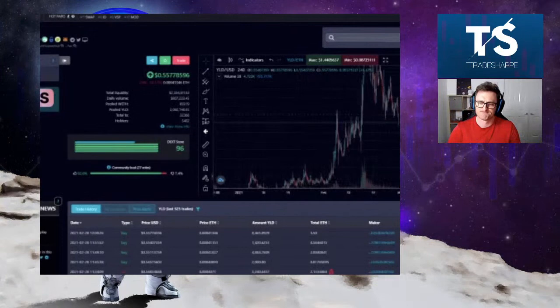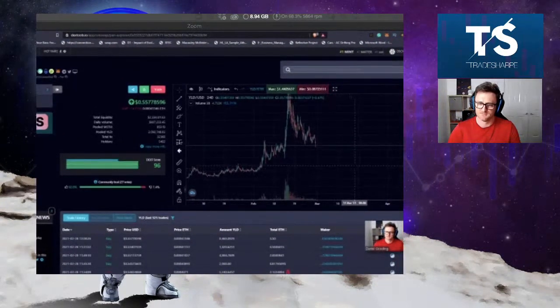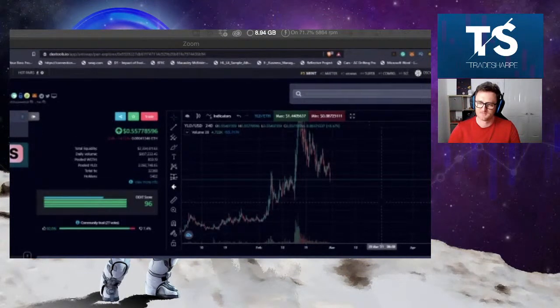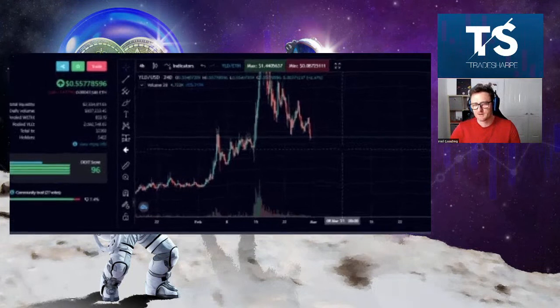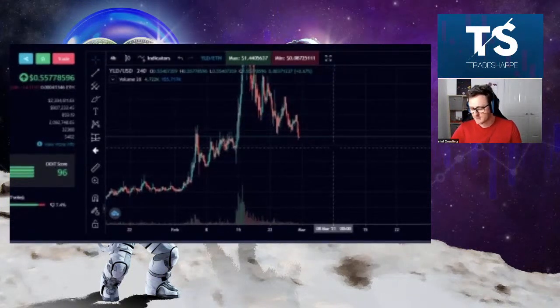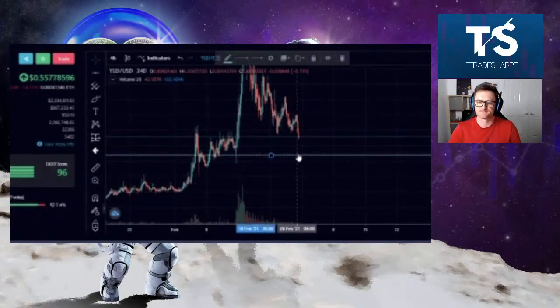Going back to someone who asked for yield up, this is looking like a very, very bad chart. Huge blow-off top, so it looks like it wants to sell down. I'm not sure about the fundamentals on this, but they're pretty good, not too bad. It's like a crypto.com sort of thing.